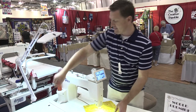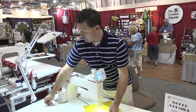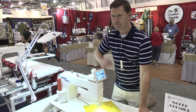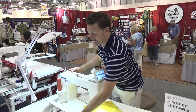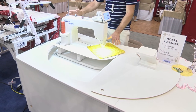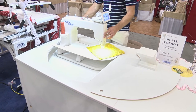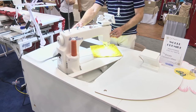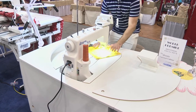So with this Dream Carousel Cabinet, I have the ability to remove this platform spacer. And now I'm sitting at a machine sideways like I would a home sewing machine. And with just two fingers, I can move this machine into a front-facing quilter. Now I can sit at the nose.